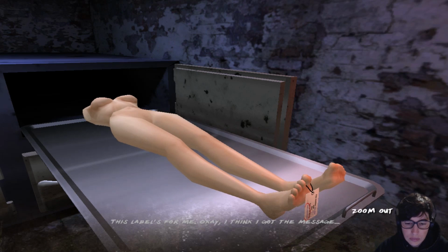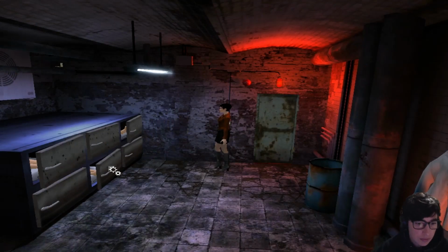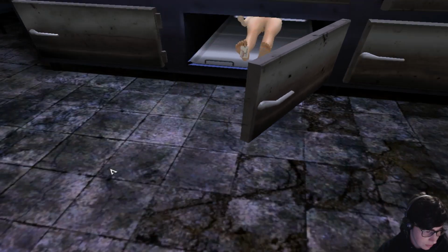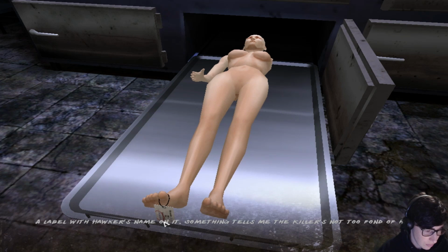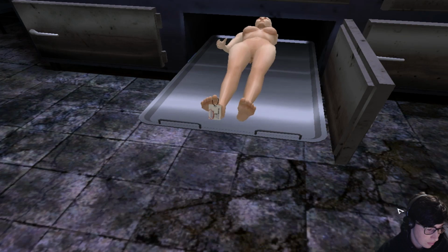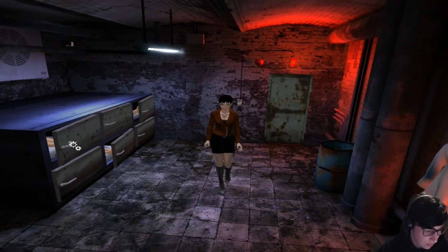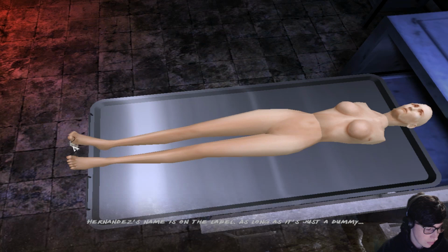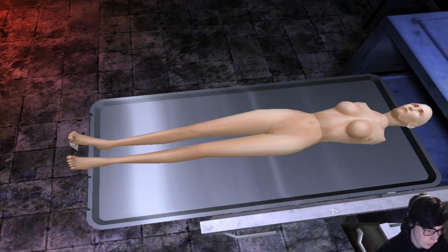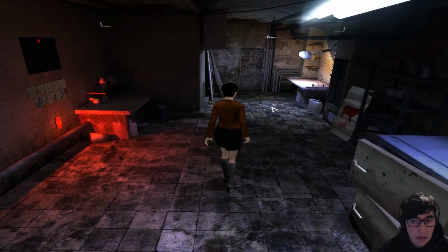This label's for me. Okay, I think I got the message. A label with Hawker's name on it. Something tells me the killer's not too fond of him. Hernandez's name is on the label, as long as it's just a dummy. Okay. So I guess we will leave because I don't have anything else to do here.